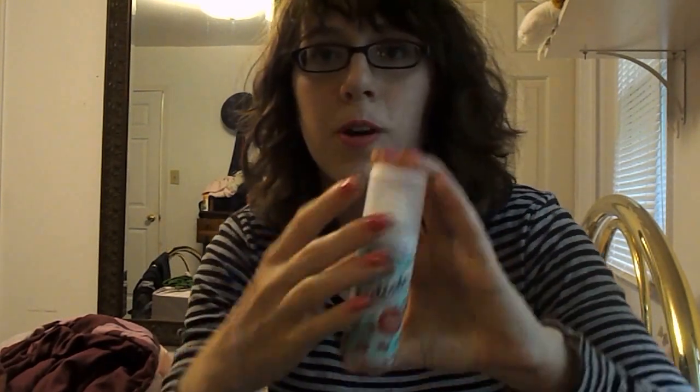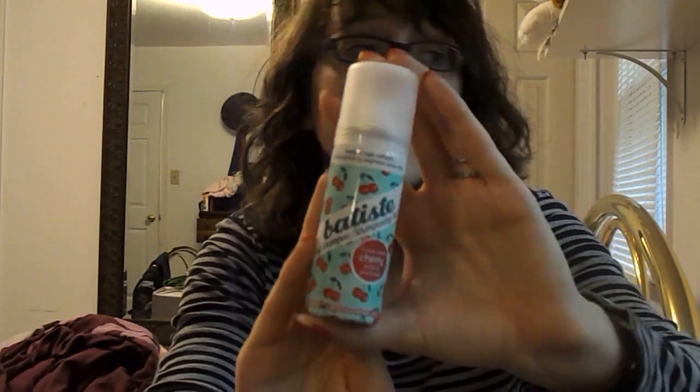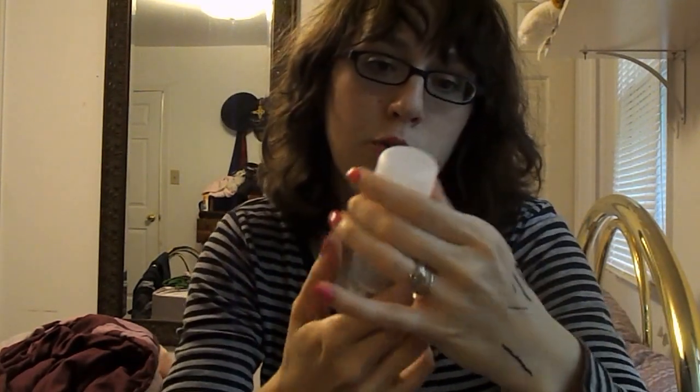I'm not sure why I brought this. This is Batiste Dry Shampoo in the cherry scent. The thing is, I wash my hair every day at the beach because I get in the ocean and swim, but I don't know. I just bought it and wanted to try it. I've been kind of testing out dry shampoos because usually I just wash my hair every single day without fail because it gets really oily.